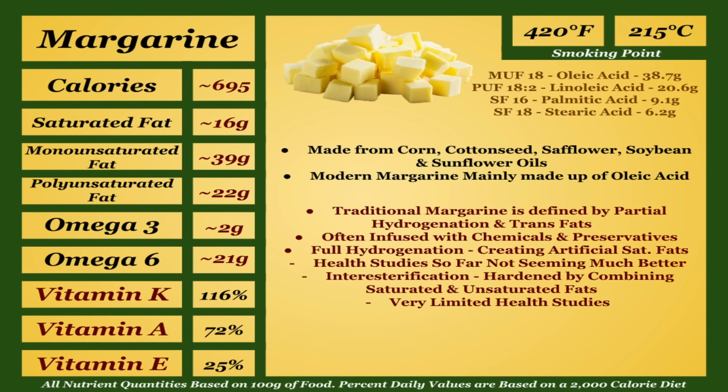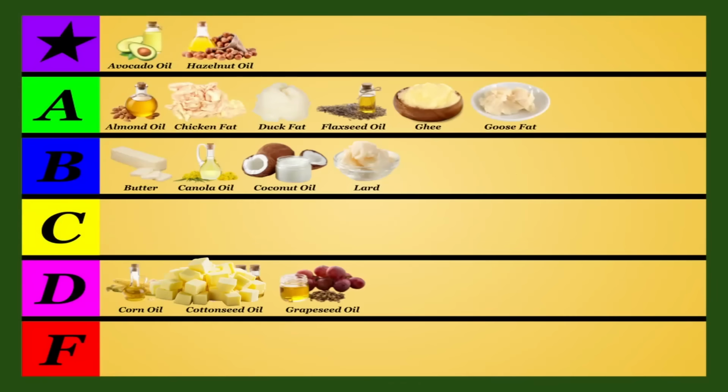Overall, there's just no real reason to use margarine if you care at all about your health, especially with so many other safer, more studied, and more nutritious options. And because of that, it's going in the F tier.